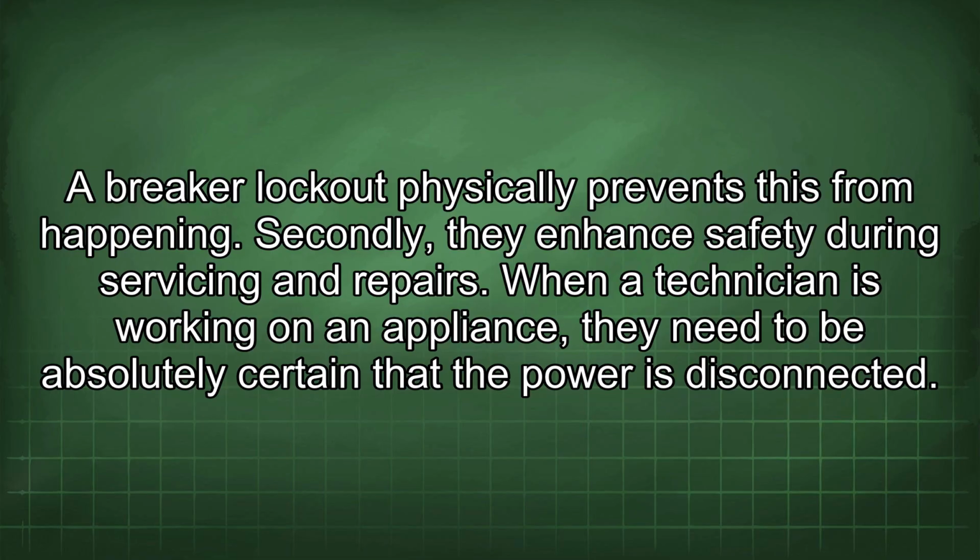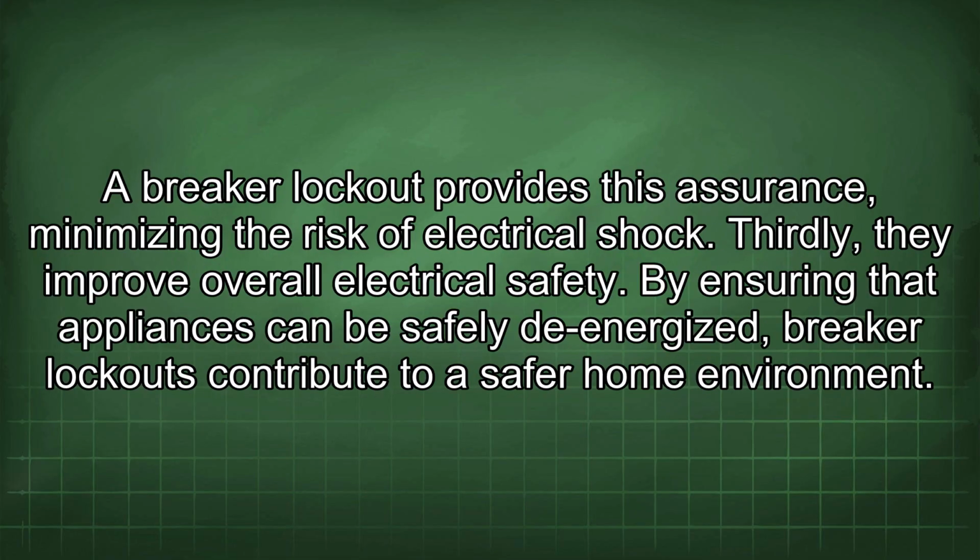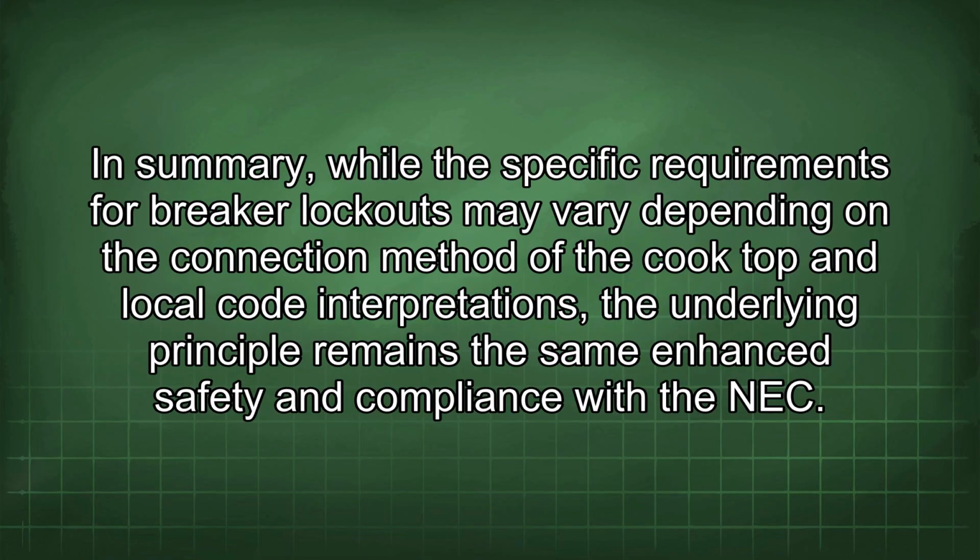Secondly, they enhance safety during servicing and repairs. When a technician is working on an appliance, they need to be absolutely certain that the power is disconnected. A breaker lockout provides this assurance, minimizing the risk of electrical shock. Thirdly, they improve overall electrical safety. By ensuring that appliances can be safely de-energized, breaker lockouts contribute to a safer home environment. In summary, while the specific requirements for breaker lockouts may vary depending on the connection method of the cooktop and local code interpretations, the underlying principle remains the same: enhanced safety and compliance with the NEC.